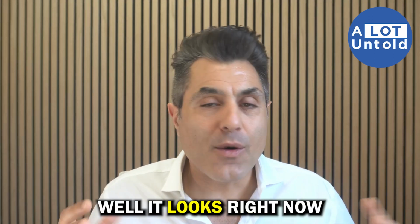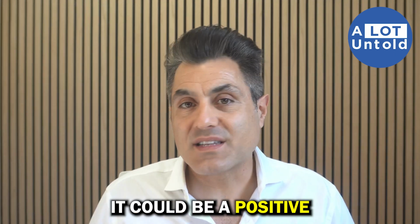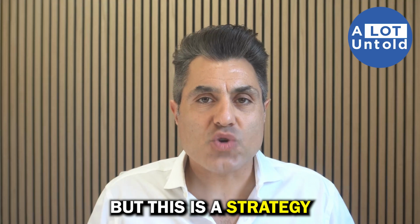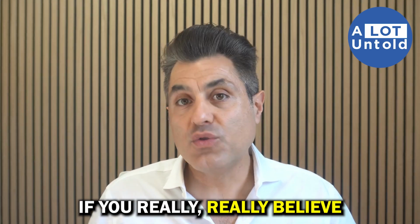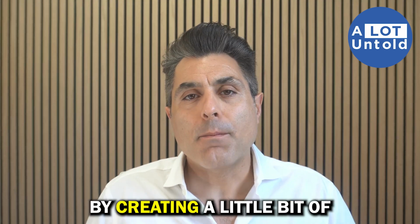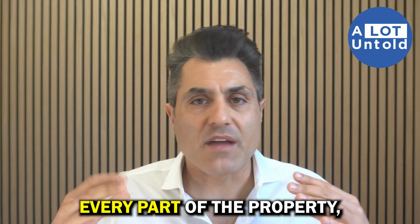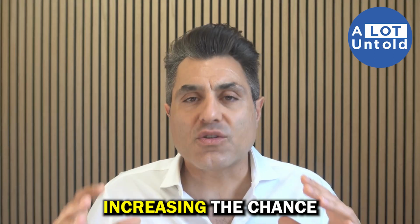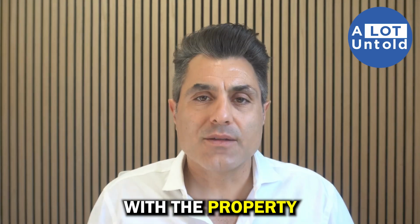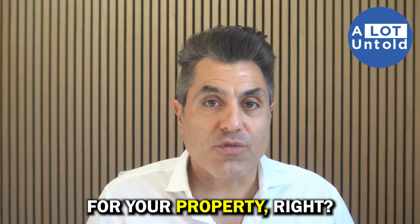Now, depending how well it looks right now with the tenants' furniture in it, it could be a positive or a negative. But this is a strategy that you could also implement for your own property if you really, really believe in your own property, by creating a little bit of mystery around the property, by not showing every part of the property. You're going to get a lot more people coming to see the property, increasing the chance of them connecting with the property on an emotional level, buying it first, and hopefully overpaying for your property, right?